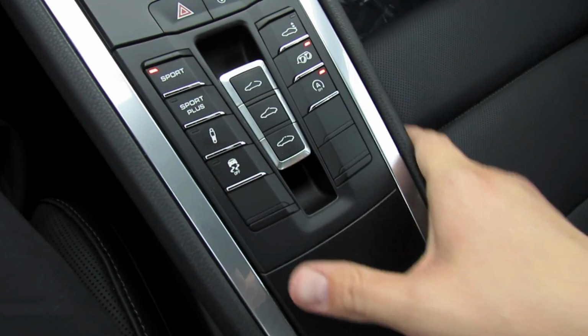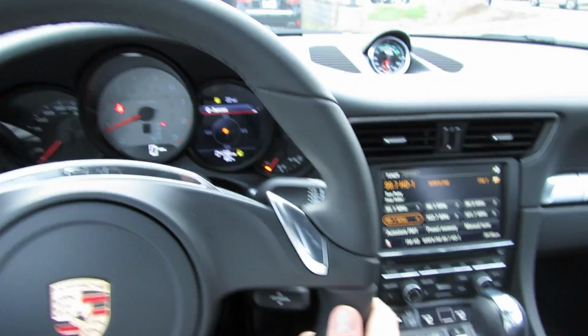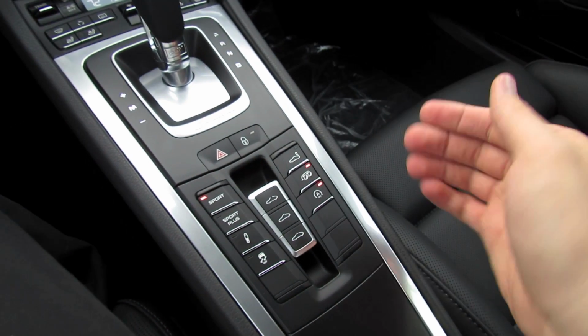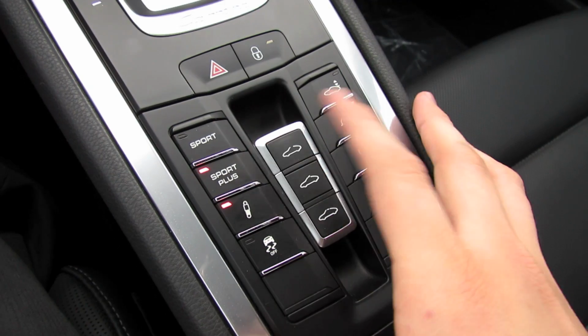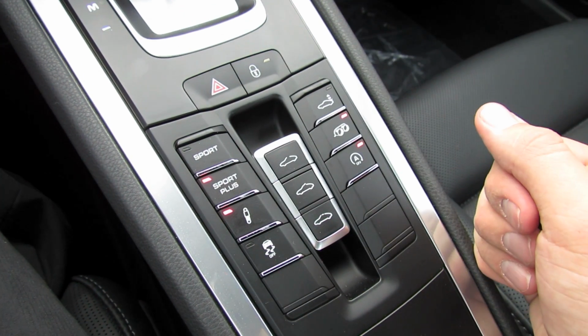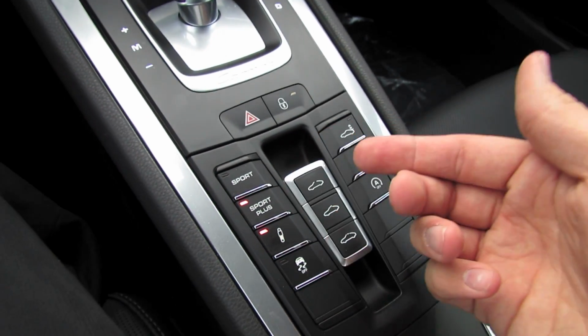Sport mode automatically dampens the springs and suspension a little bit to give it a little bit more of a tighter response and throttle acceleration, as well as automatically turn on the sport exhaust system. As well as Sport Plus, which is basically the maximum performance setting for the vehicle, with the tightest spring settings, quickest throttle response, and the such.